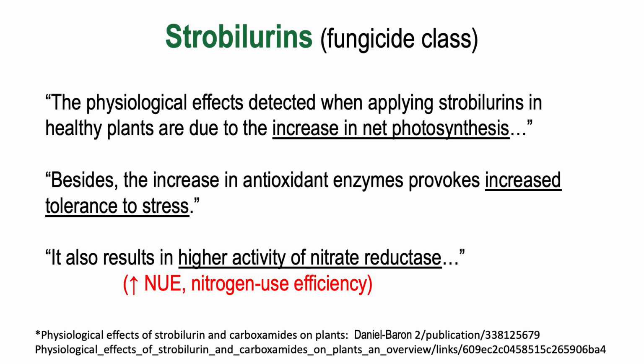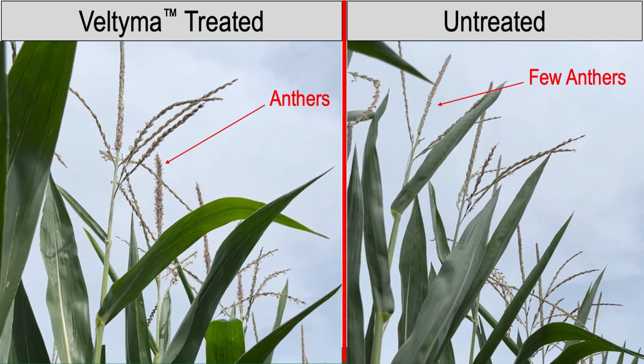And the one thing that they do very, very well that a triazole or Xyway cannot do is that second bullet point. They really help that plant to slow down respiration and decrease ethylene production and really increases that tolerance to stress. And here's the proof. These are pictures from this specific study back in 2022. On the left, the Veltima treated, which contains a strobilurin. As you look at those anthers that contain the pollen, you can see 40, 50, 60% of those anthers are still shedding pollen. So we're midway through pollination. We got a little ways to go.